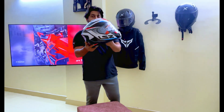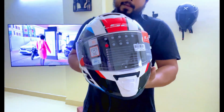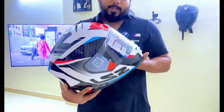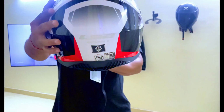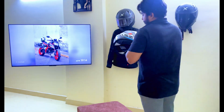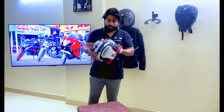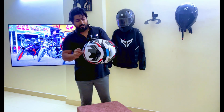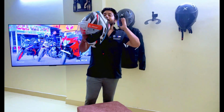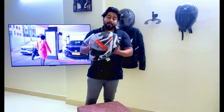So here it is, the helmet. It's size XL, and it comes with two certifications, which are ISI and ECE. It comes with the latest ECE protection 22.06, and despite it weighing somewhere around 1550 grams, plus or minus 50 grams, the weight distribution is beautiful on this helmet.